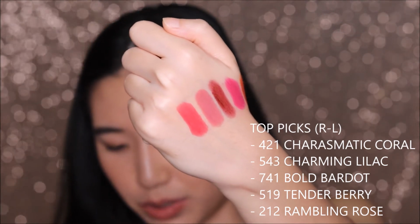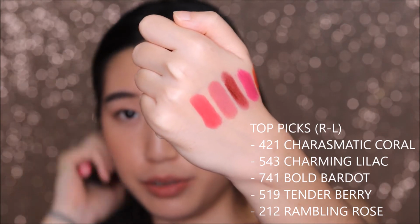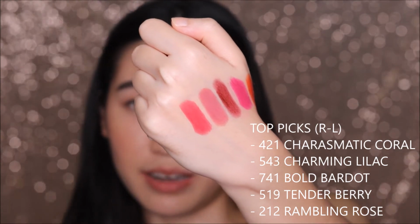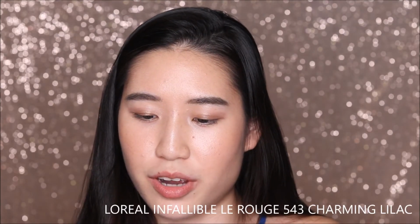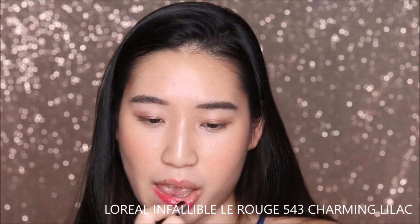And the last one is 212 Rambling Rose, and I love a good rose shade with a little bit of vibrancy to it, because everyone wears rose shades nowadays. The rose trend is really important and I just really like it. Okay, so I'm gonna try 543 Charming Lilac on my lips.